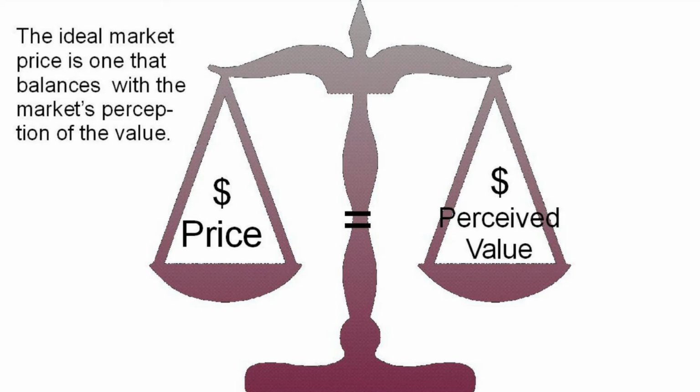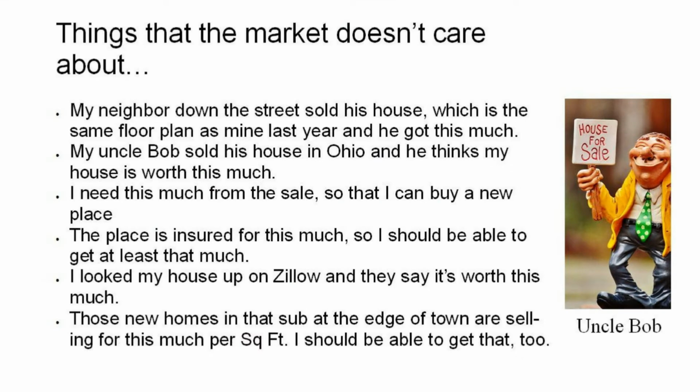People have said, the place is insured for this much, so I should be able to get that. Let me tell you that the insurance value is the least reliable thing you should base any pricing on. There are 4 values, if you will, on any house. The lowest being normally the assessed value from the local taxing authority or assessing authority. That's normally the lowest value.